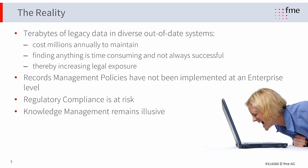So there's terabytes of legacy data in diverse out-of-date systems. It costs a lot of money to maintain. And then finding everything is very difficult. As I mentioned before, there was one company we were talking to that said, oh, this person can't get to the information because I'm the only one that has the login to that system. So that definitely is the reality, and it happens. Records management policies might not be in place as of late, or information governance, so RPS is not existing. And then, of course, regulatory compliance becomes at risk if those policies aren't set.